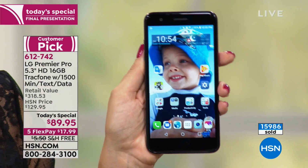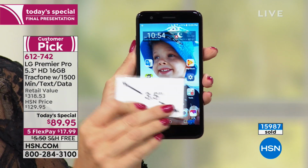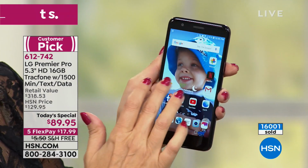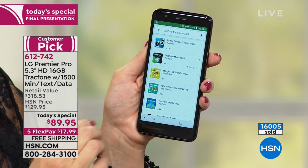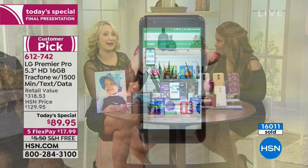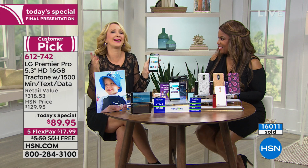Absolutely gorgeous, high definition screen, one of the largest screens we offer, so it's that 5.3-inch size. It's high definition, so it's a beautiful, more satisfying screen. Tons of different applications available for download, most of them free in the Google Play Store. You can go in and find games. You saw me, I was just playing a game. Not to be distracted, but I like to play games on my phone. And when you have Wi-Fi, you can do anything and it's totally free.